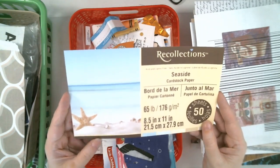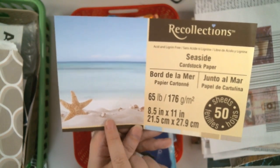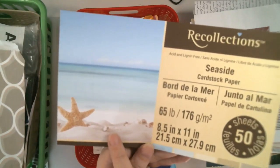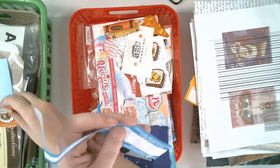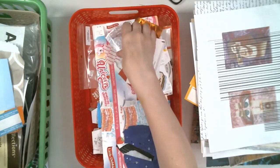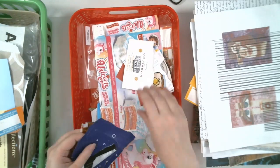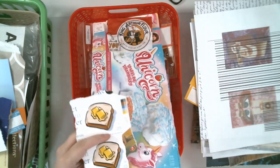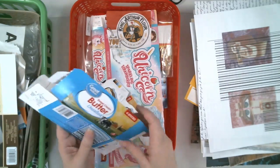Here's a Recollections packaging. That's a great picture. This came in paper. It was a paper pack, cardstock paper. I can use this image someplace else. This came from a flower bag. Money wrap. Crayon wrappers. Candy wrappers, gum wrappers. I love the foils for that kind of thing. I'm always looking at packaging. Here's another paper label.